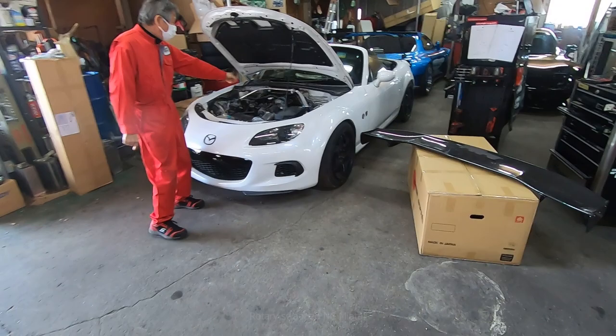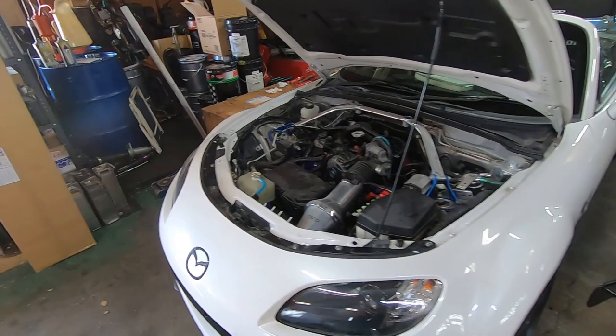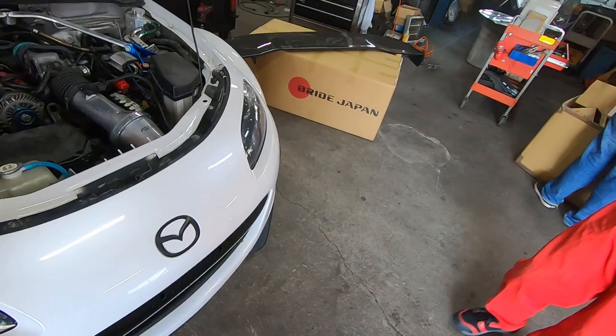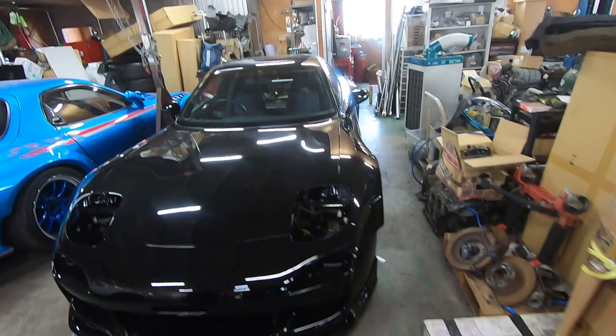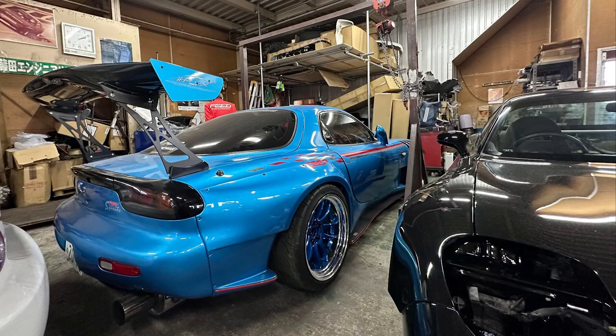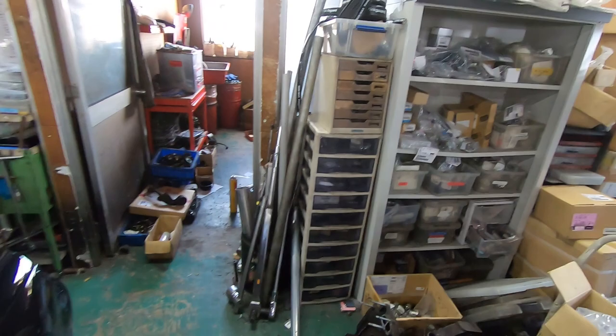Oh, rotaries. Whoa. Aflux GT3. Oh, holy smokes. Big delivery on that. Rotaries everywhere. This is RX7 heaven. It's in this room.